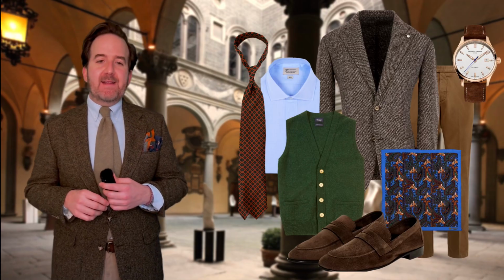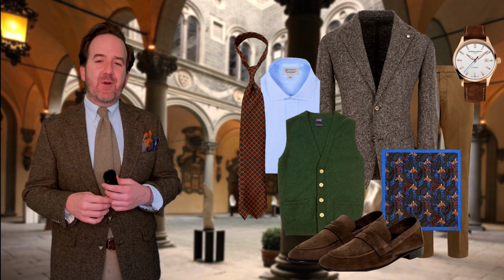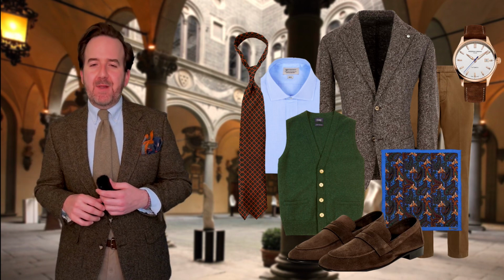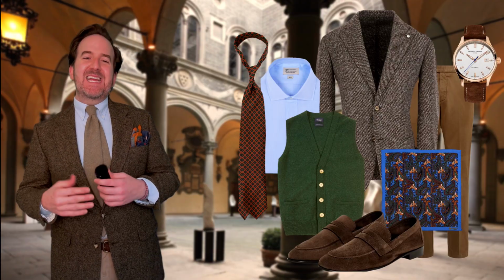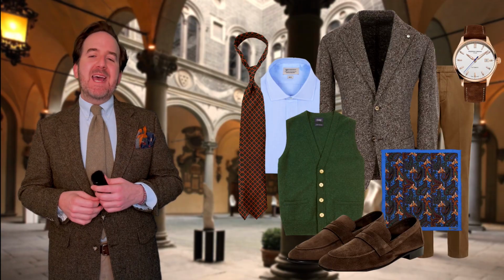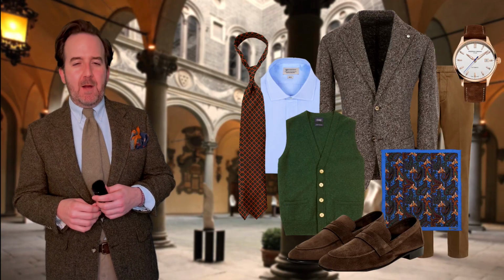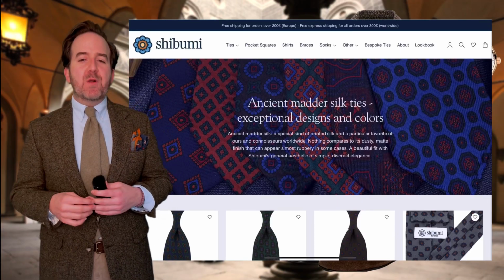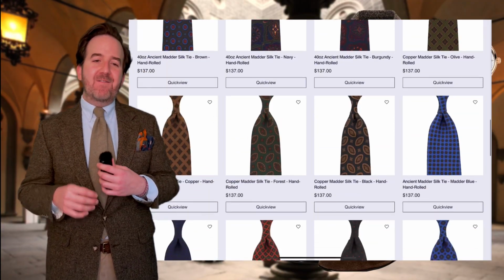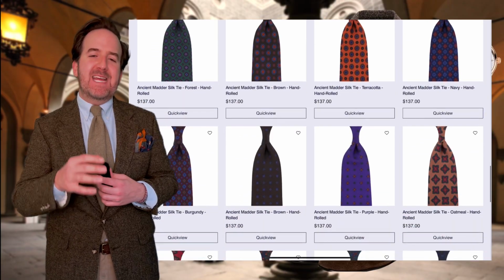In this first look, I got a nice neutral taupey brown jacket layered over a lamb's wool cardigan vest from Drake's. I tried to pepper in a bit of color to play off that deep forest green, in this case with a rusty orange of the madder silk necktie from Shibumi, as well as their wool and silk pocket square. These guys are a relatively new house in the world of traditional Italian accessories, but what they lack in heritage, they more than make up for in very sophisticated, rich, colorful prints and patterns.